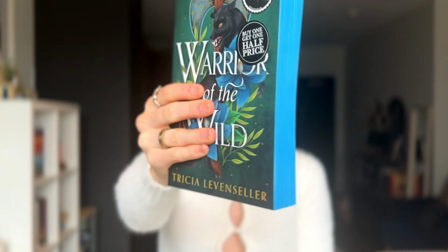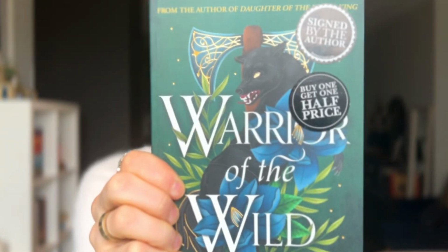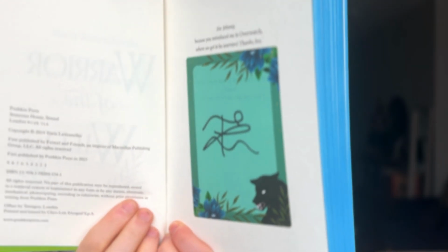That would be this exclusive edition with bright blue sprayed edges, and it's signed by Trisha Levin, and this is her standalone fantasy, Warrior of the Wild. I do really like this UK cover, and because it was the only one that's signed, I was like, I guess this is a sign for me to buy it.